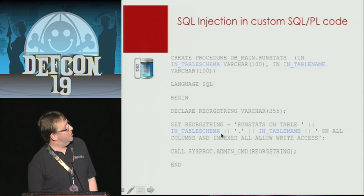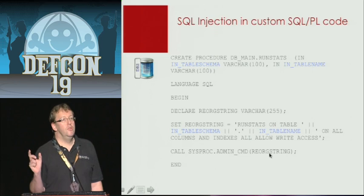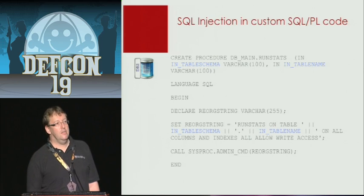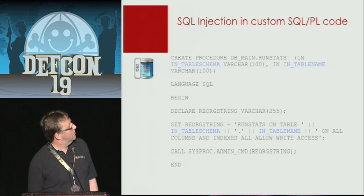Here's one limitation. If you use admin CMD, you are not able to use comment signs. So you cannot use ---- to put something at the end, or you cannot use a semicolon to expand the query.